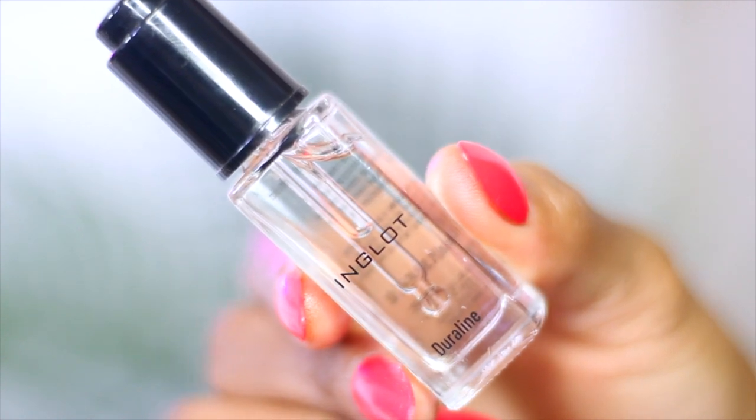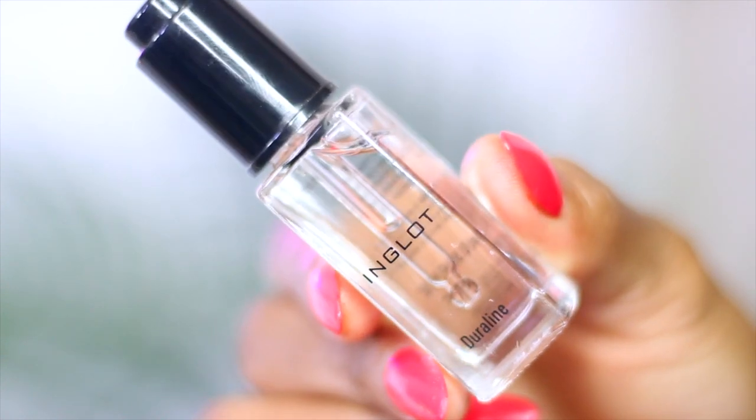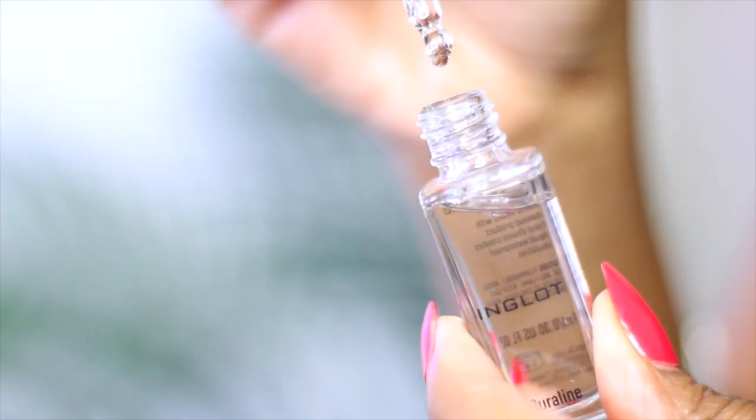Okay, this is the Inglot DuraLine, and this liquid right here is so magical. If you are a minimalist in makeup, or you're a makeup artist and you're not trying to have a big heavy kit carrying around all of this stuff, if you like to use blush color as your lip color, or your lip color as your blush color, you know, you're kind of a crunch it down type of girl like that, you want this. Trust me, it is so multifunctional.